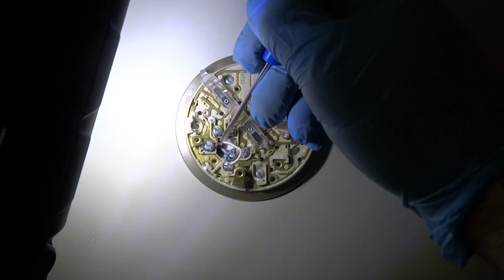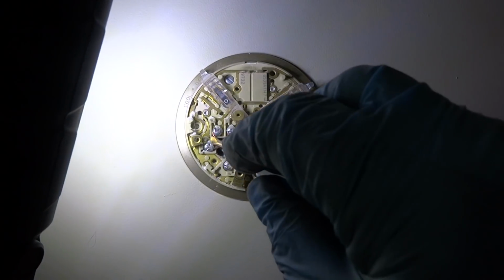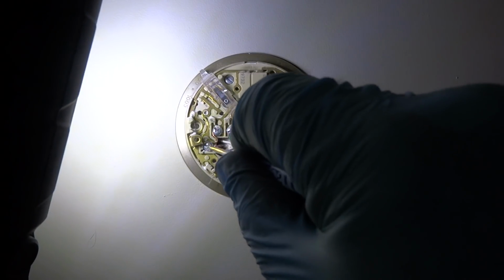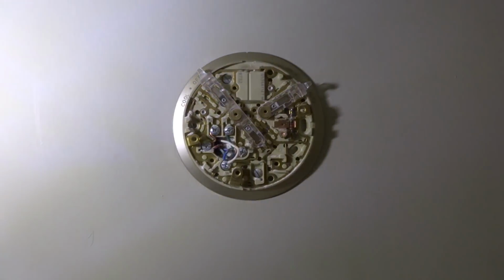Here's the white. Here's the red. Well, that thing seems really loose there, guy. Look how loose that was. That might be what our problem is. Look how loose that is. That's no good. That might have been what the problem was right there. Look how loose it is. She's loose as a goose, Mama.